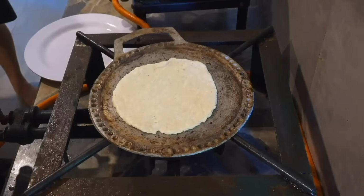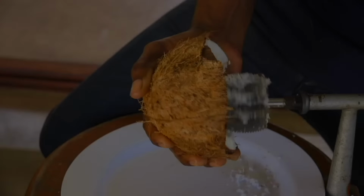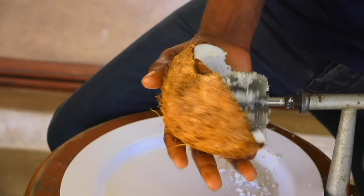Pole roti, coconut based roti bread, really simple to make. I mean really simple, as you can see, delicious. Dip it away.